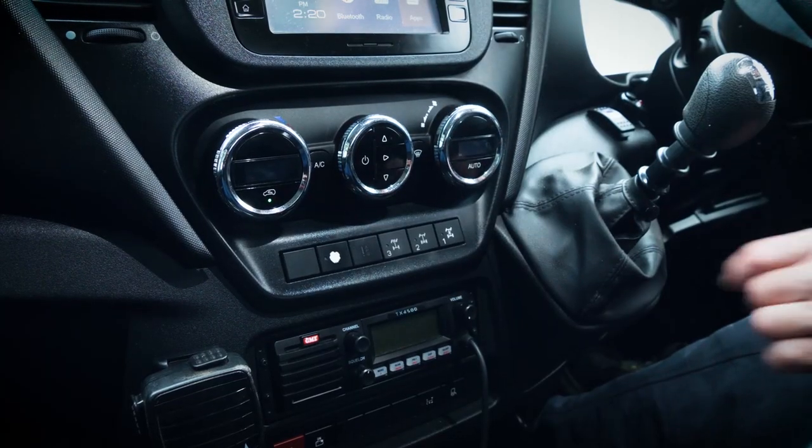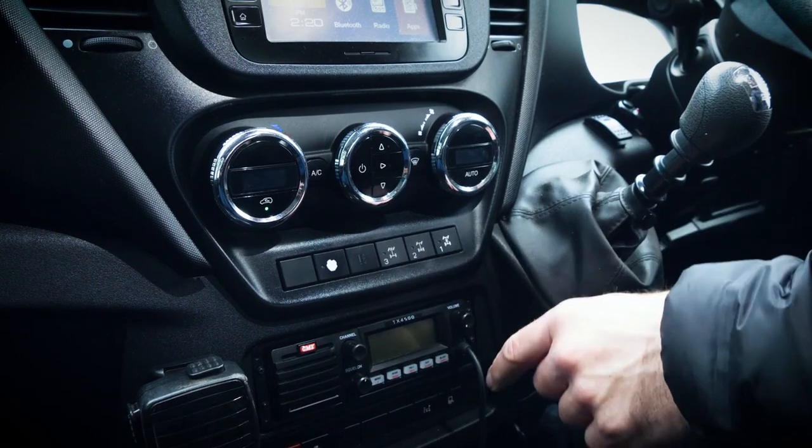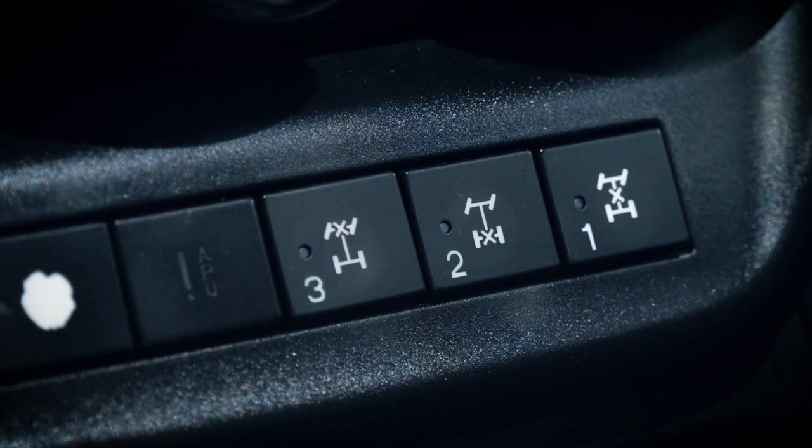In addition, the Daily comes with three differential locks, front, center, and rear, which can all be engaged at the same time, and when that's done, it makes the vehicle more than capable of taking on any kind of terrain.